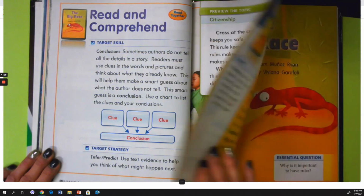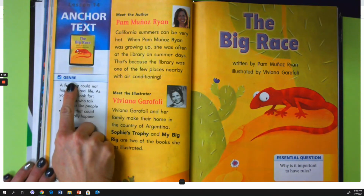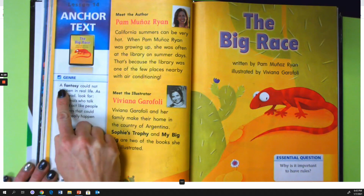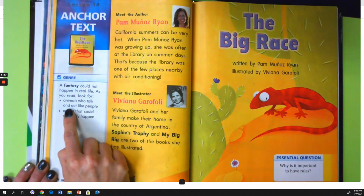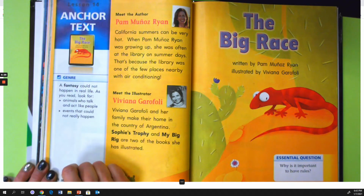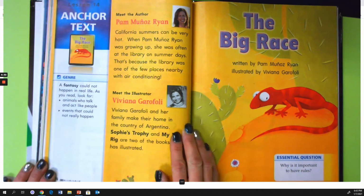Turn the page. We'll start our story on page 124. First, we must find the genre. What kind of story is this week? A fantasy could not happen in real life. As you read, look for animals who talk and act like people. Look for events that really could not happen. That would be a fantasy this week.